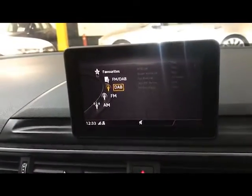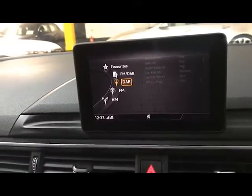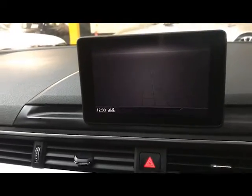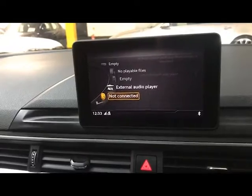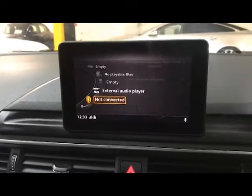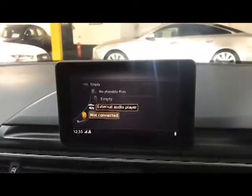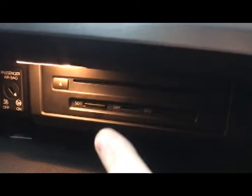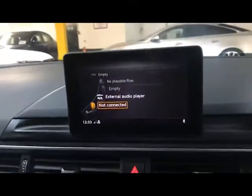Moving on to the main screen, we have DAB, FM, AM radio with the favourites tab as well. You also have Bluetooth connectivity for hands-free and music as well. You've also got aux and SD card, which is just located in here with the CD player. One of the SD card slots you can see there is taken up already. That is by the satnav SD card, but the other one is free if you wanted to pop some music on an SD card, and you can also do USB as well.